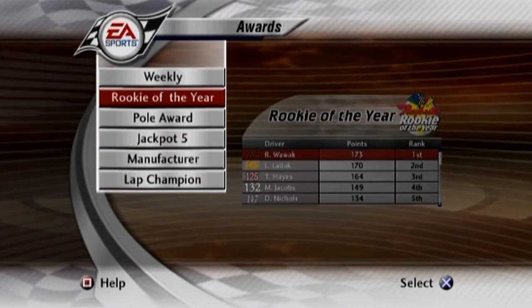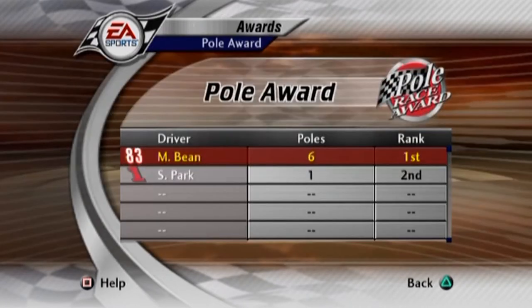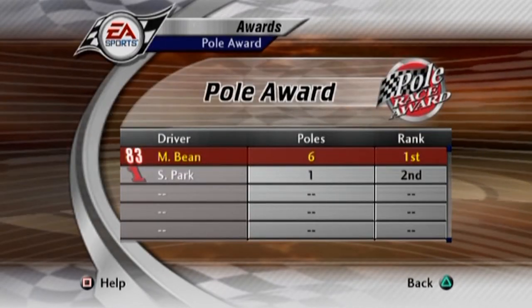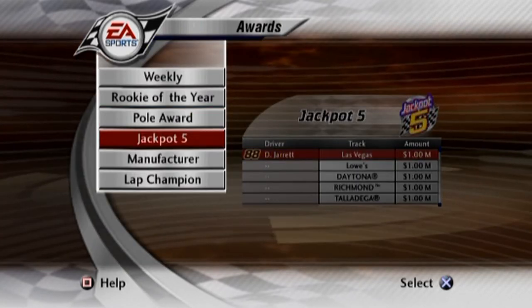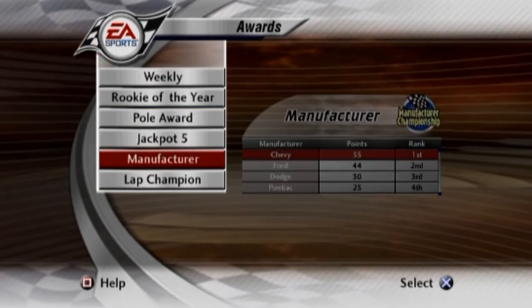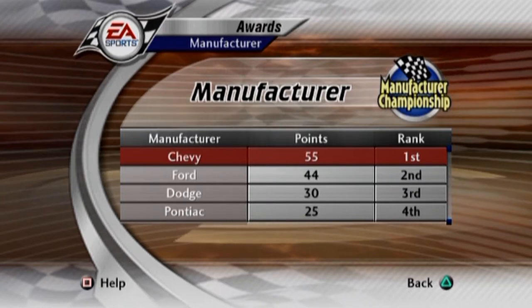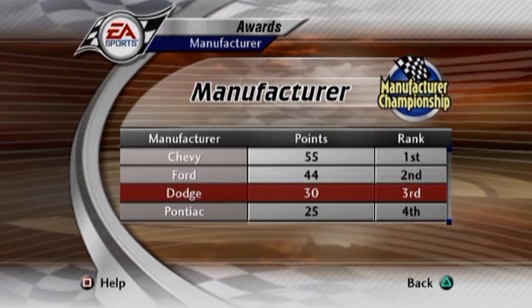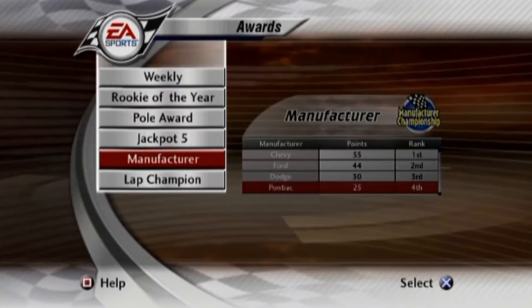Rookie of the Year still being led by Wawak. Pole number 6 on the year. I thought we only had 4. So, pole number 6 on the year. I don't know why I thought we only had 4. Jackpot 5, no changes there. Chevy now extends that lead. We are now 11 points ahead of Ford. Dodge is in 3rd with 30 points. And Pontiac is in 4th with 25 points.